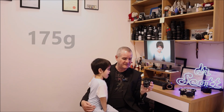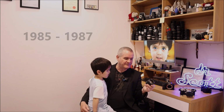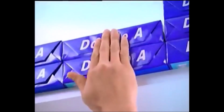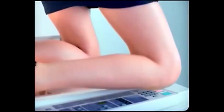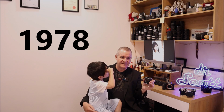How about the weight? They're not very heavy. 175 grams. Again, for a small metal lens, that's okay. The plastic one's 150. That came out in the latter part of the production. Remember, the Hexanon AR lines went from 1973 to 1987 when Konica got away from the SLR cameras. This particular one is 1978, and the plastic one came out for the last couple of years, 1985, 86, 87.